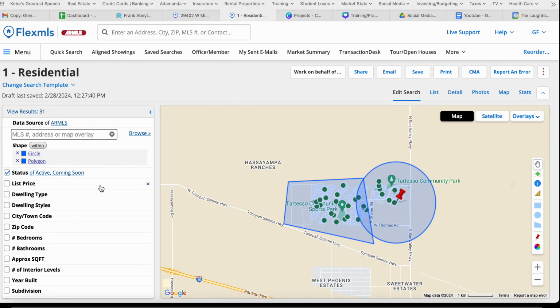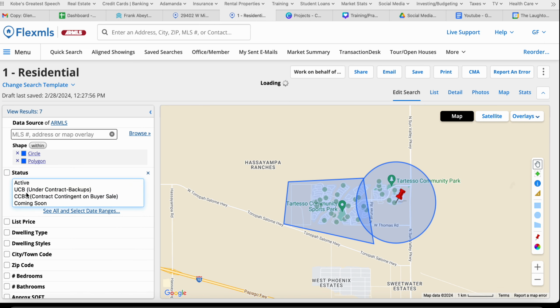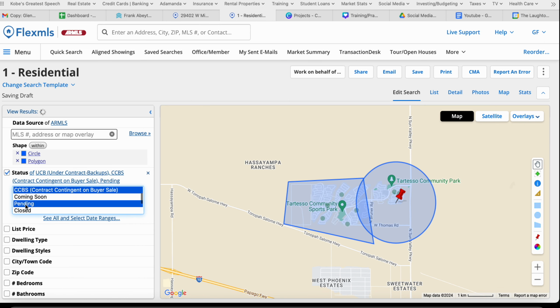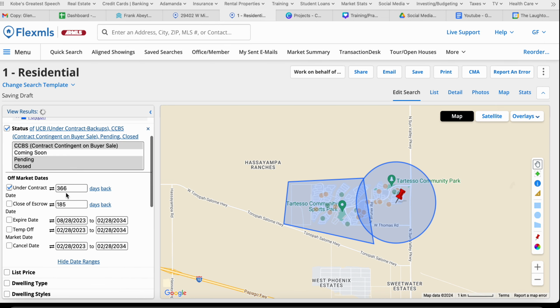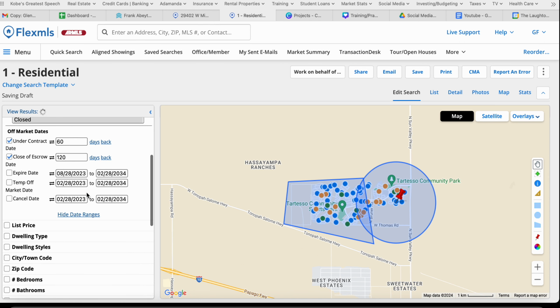pool, okay? So first thing I'm going to do here is go to UCB, contingent, pending, closed, okay? Going to do under contract, and let's just start with 60 days, which is where I like to start, and 120 close of escrow, okay? That puts us about 4 months back, which means right at the end of last year, okay?